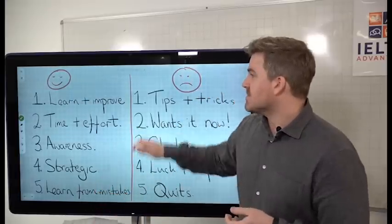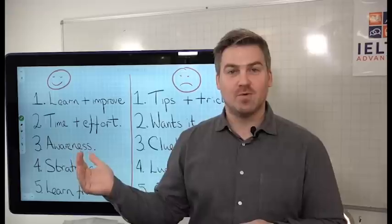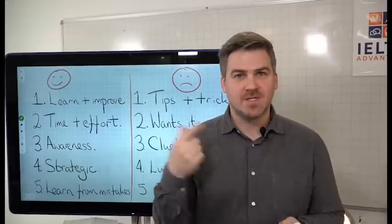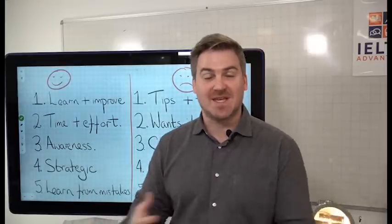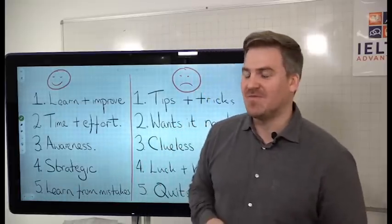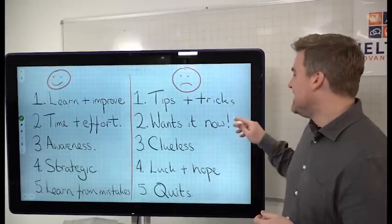Number two, this student knows that it's going to take time in order to improve. They can't do it immediately. They also know that it's going to take effort. It's going to take hard work. They're going to actually have to do the things that they have been taught. And watching YouTube videos or videos on Facebook is not work, or it is not effort. That's only part of it.